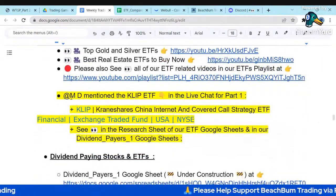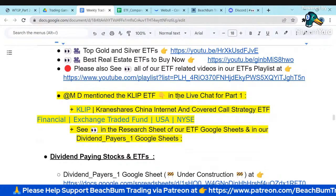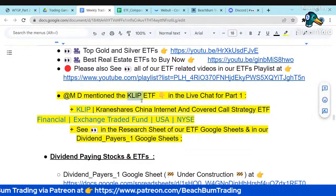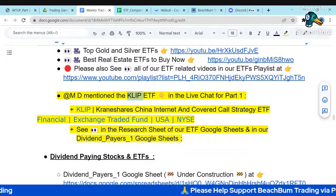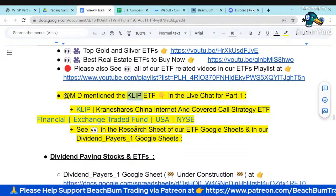I also want to look at this one. MD mentioned in yesterday's chat, and I apologize, I missed it during the live stream, a new ETF, CLIP, which is another long on China internet and covered call strategy. So it's a dividend payer. I'll take a look at that in the research sheet of our ETF Google Sheet.